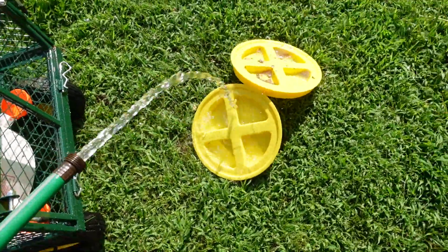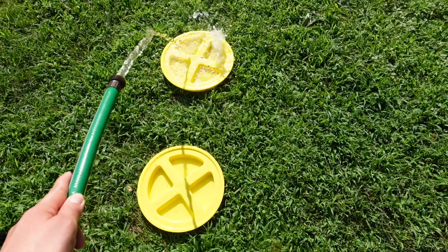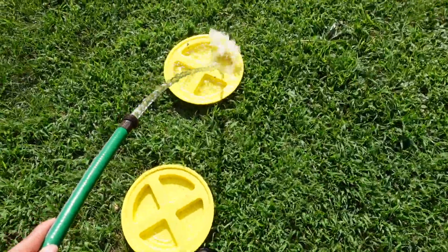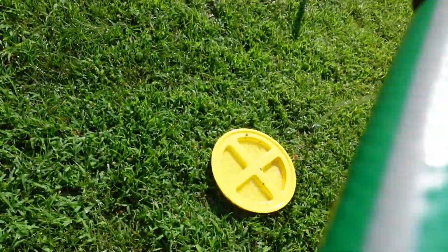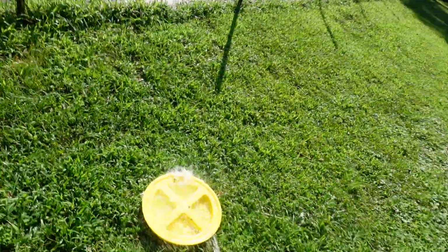I can fill them once in the morning, maybe every other day, and it's just easy. Also, if you saw the video where I mentioned that these cups on the side of the waters tend to spin and dump out the whole water, we solved that with super glue. So the cups don't spin anymore and they're fantastic now.